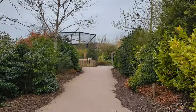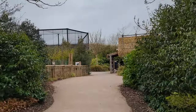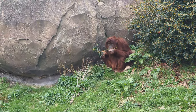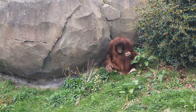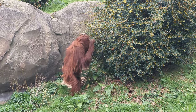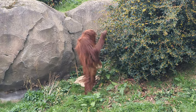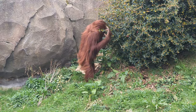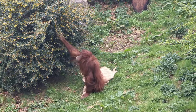No birds today, no sunbirds, but another good talk on about the honey bears. I head up the hill to see if there's any orangutans about. Indeed, we did get some orangutans knocking about. Certainly enjoying the flowers on this bush, picking all the best ones.